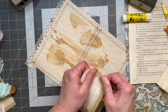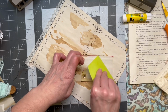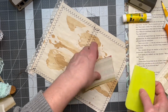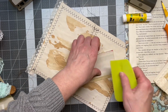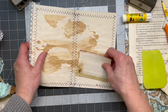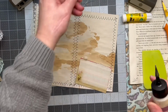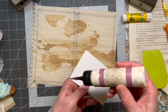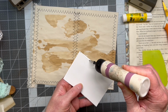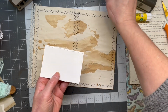Oops. Let's get this down. Push it that way. You can see the lines through it, which is cute, I think. You know, the little flower's pink, so there we have pink. So you can see the behind there. And then this is going to be a pocket right here, so let's do that. There we go.